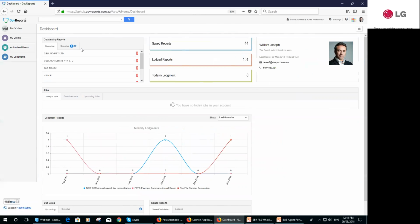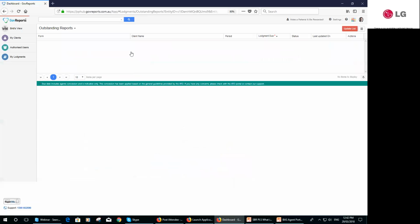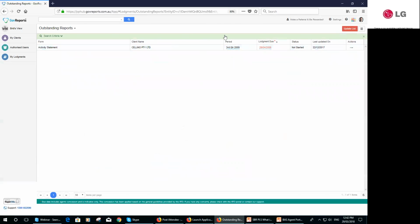So over here, you've got the outstanding reports. When you set up with GovReports, make sure you do set up the outstanding reports, as this is one of the features that reminds you when the activity statement is issued by the ATO. When the ATO issues the activity statement for any entities, the system can synchronize with the ATO and then list out the activity statement. So when it comes to BAS period, you would have all your clients' BASs listed here to remind you these are the ones that you haven't started. These are the ones that you haven't done. If you start doing it, it would show the status of it, and you can simply click onto it and continue with the work.